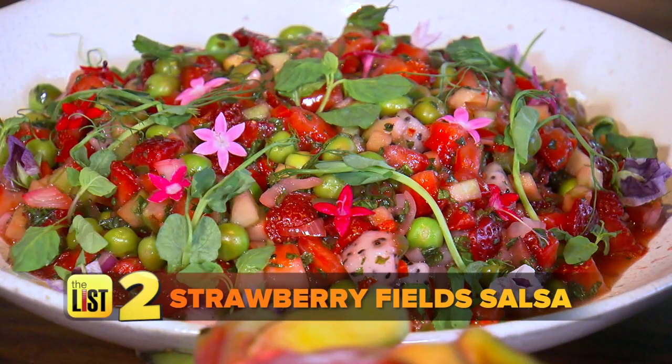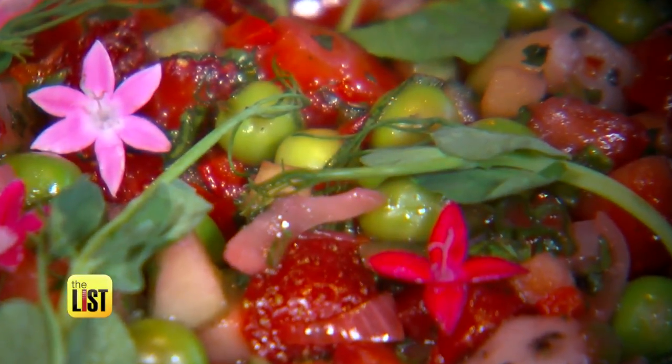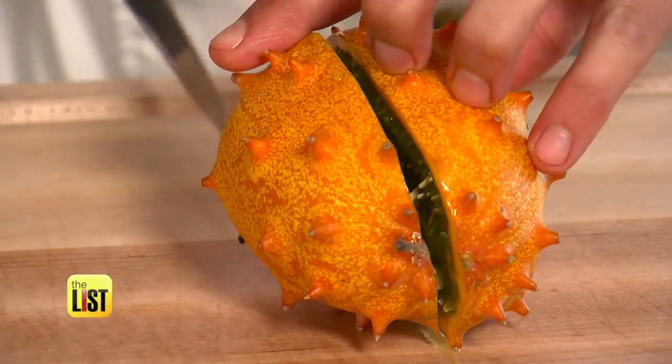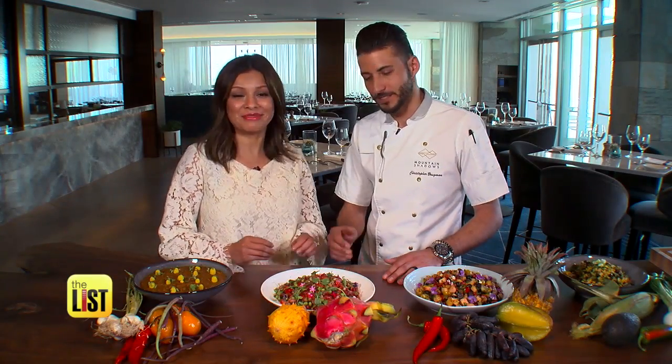Living is easy when we take you to Strawberry Fields. This was literally all the flavors of spring in one bowl. I think throwing in spring peas kind of maybe throws people off a little bit. There's also some dragon fruit, which, you know, kind of likens to a kiwi. This is a spiny melon. Please tell me not to be intimidated by this fruit. It's sweet, it's a little bit sour, and you can also kind of make sangria of it as well. Sangria? Did somebody say sangria?